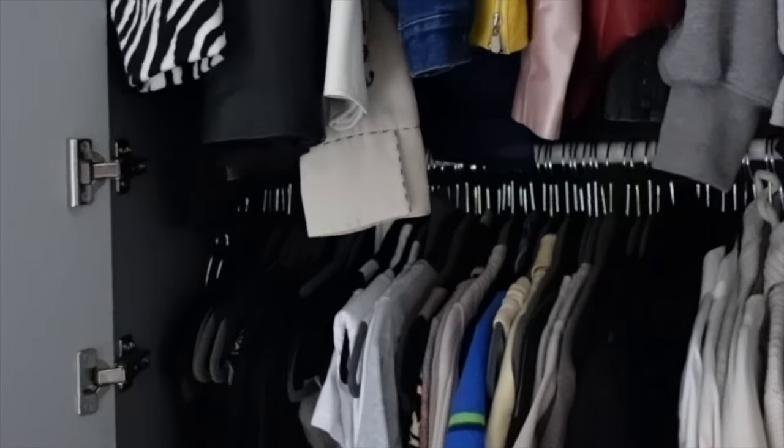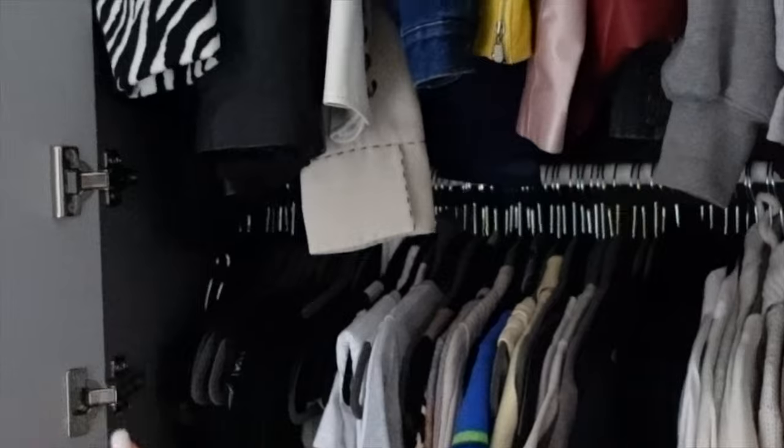And then on this side right here, I put my loungewear clothes that I actually wear more frequently just day to day. So it's just like in the house outfits. I felt like it would be a lot easier for me to grab things from there instead of having to find it in this section, if that makes sense.